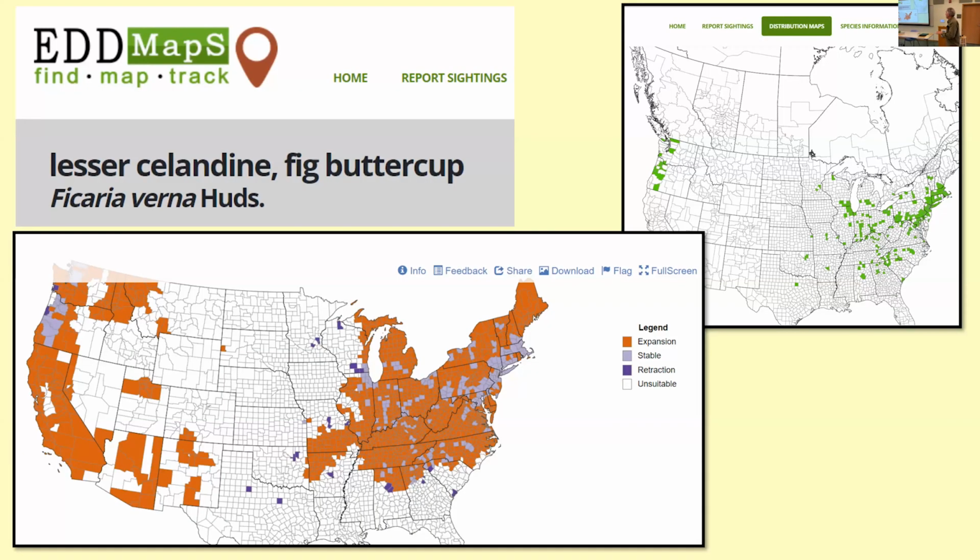There's another website called EDDMapS, and this tracks invasive plants. This is out of the University of Georgia. And so this is the current distribution on EDDMapS, county maps. And these are sightings that people have uploaded to EDDMapS. So it's similar to other distribution maps. And this is what the people who run that think the potential spread is going to be right now. And so right now it's stable in Orange and Durham and Wake counties, according to EDDMapS. However, I think there's a lot less than there was when these data came out, because we've been working on it.